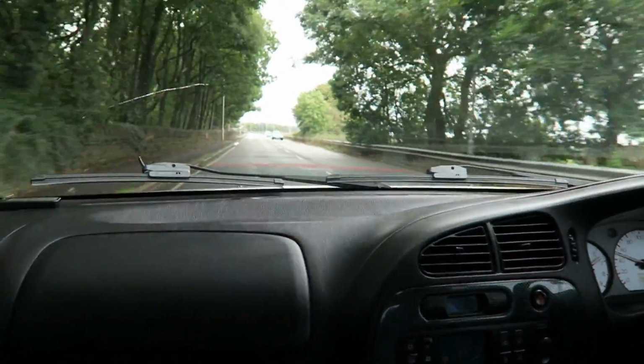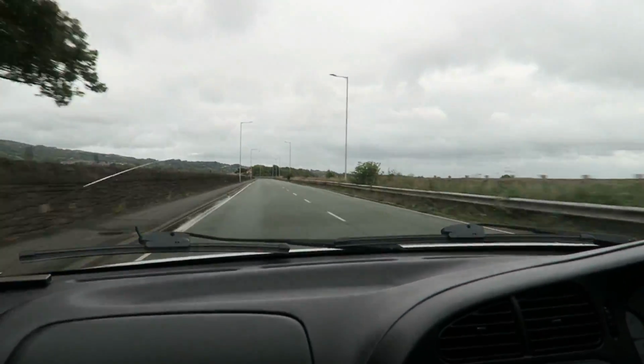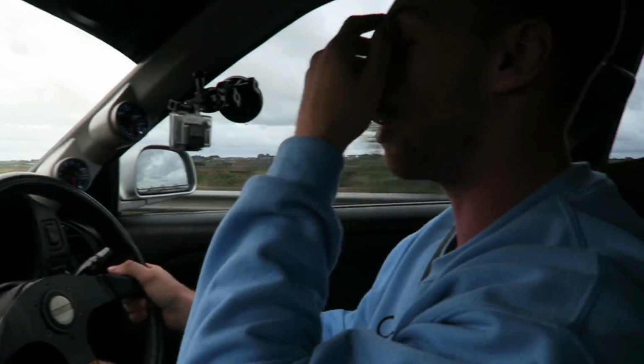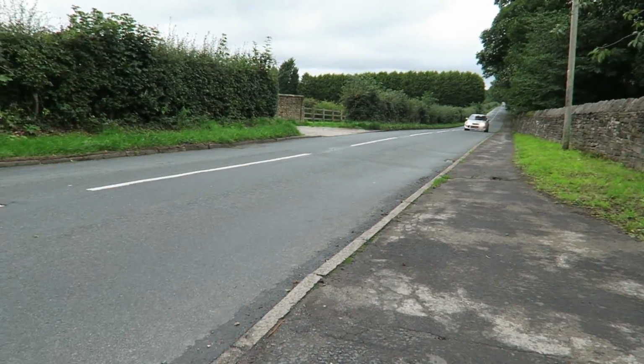We've got a straight here. Oh, we missed the gear. It just goes through the gears so quick. I've never been in a car that can just blip through third that fast.